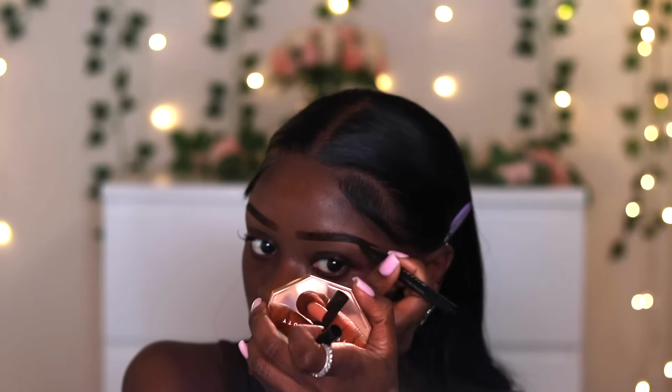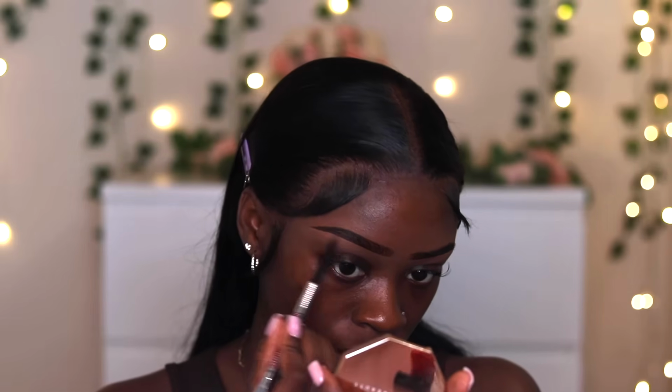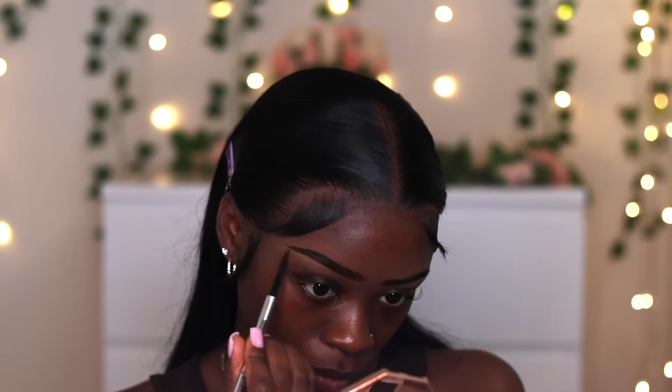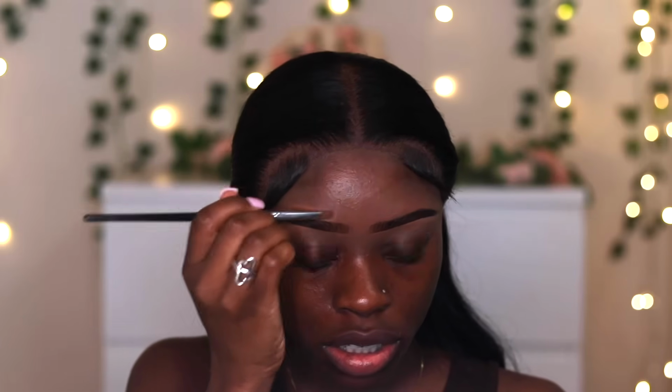And sometimes if product doesn't blend easily, then I'll swipe just to get the product to blend a little better. I'm gonna go in with the Precisely My Brow again to darken the ends of this brow. I feel like it could be a little more defined in the ends here. Looking good, looking good. I like this, but I feel like I could shave this down right here. So I'm gonna go ahead and shave it a little bit like that.